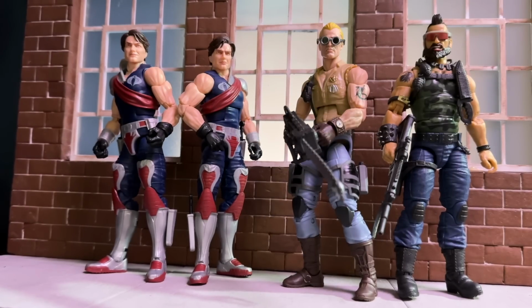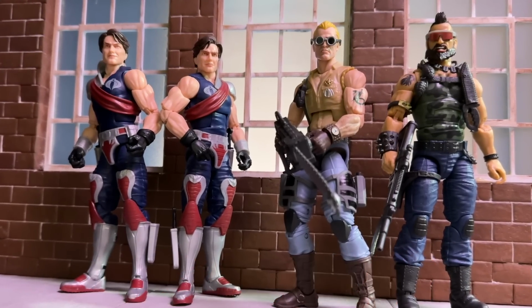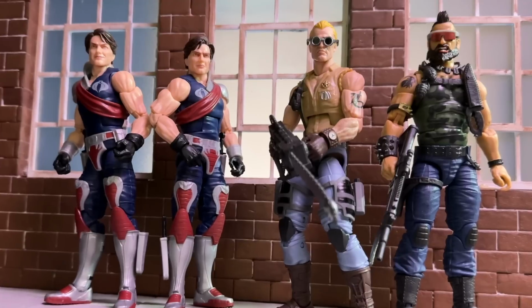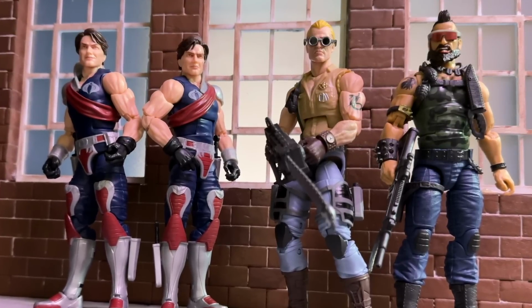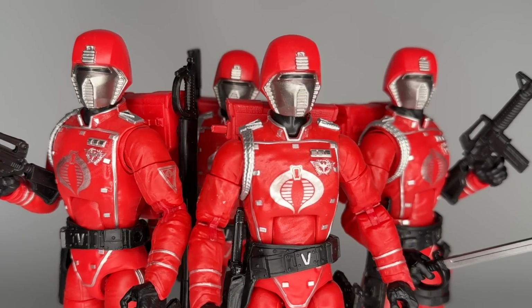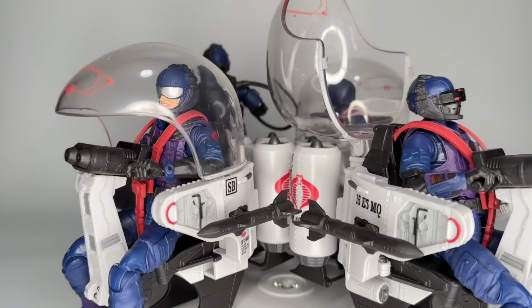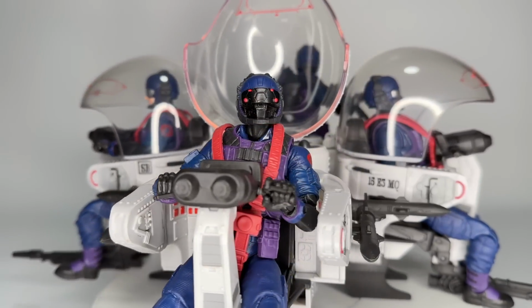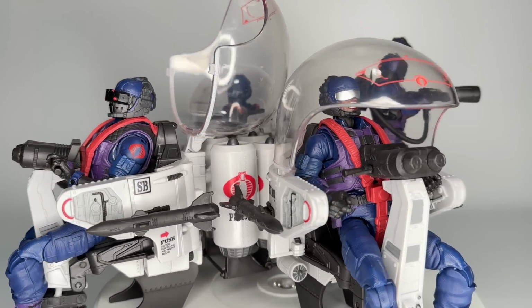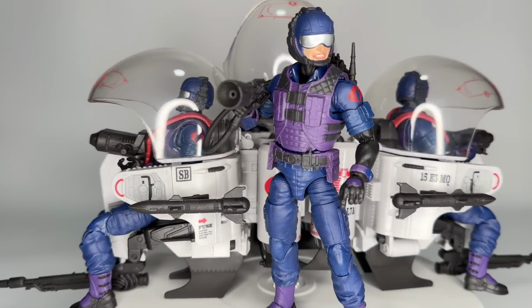The '85 Cobras were no slouches either, with the first of Zartan's Dreadnoks making an appearance. But this assortment is all about the army builders. Starting with Cobra Commander's elite troopers, the Crimson Guard. We got a slew of options with the Tele-Vipers, which came with the Cobra Trouble Bubble and 3 different head sculpts to allow for varied looks for each of the different troopers.